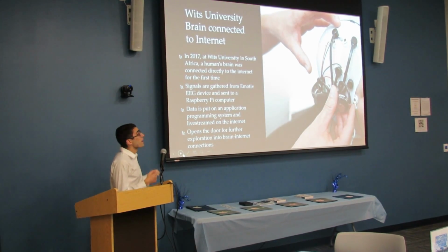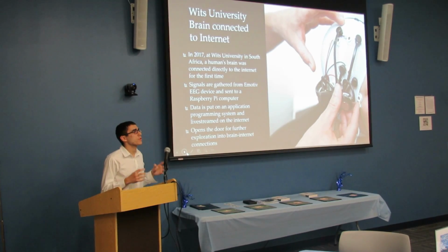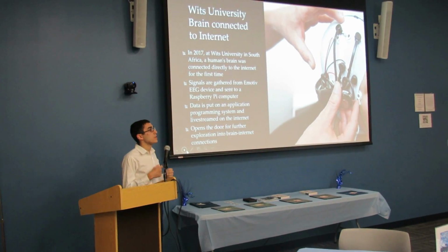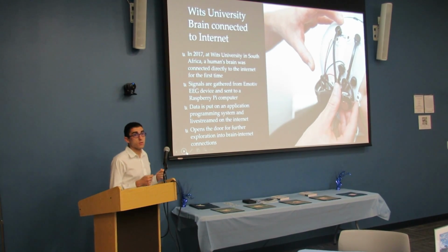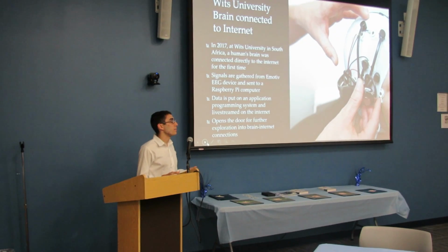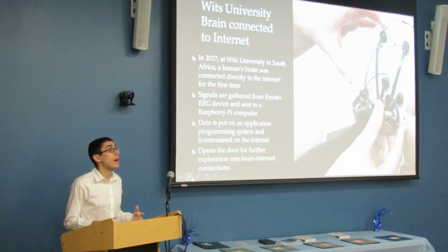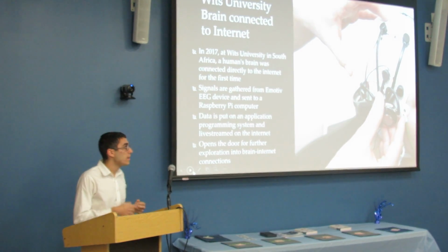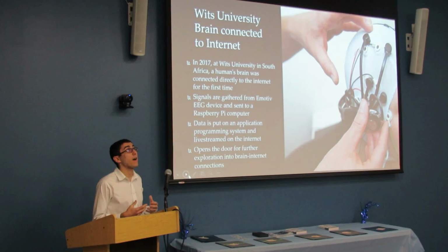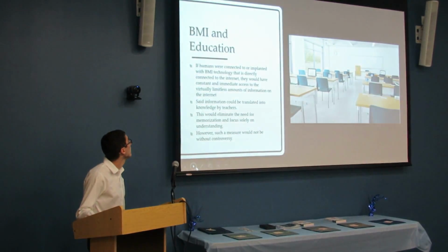Another area of research at Wits University in South Africa is the first direct connection between a human brain and the internet. There's an EEG device that's attached to the human brain from which the signals are directly gathered and then sent to a Raspberry Pi computer. The data is then put on an application programming interface and it's live streamed on the internet. At this point, that's just a basic connection to the internet, but it opens up avenues for a lot more advanced stuff that could be done with the internet and the human brain.